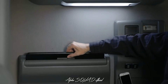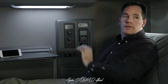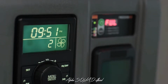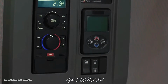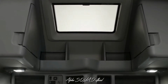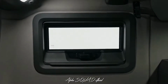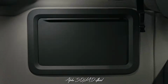The driver has the ability to keep their items here, their storage pocket, and all the interface here for features in the sleeper, as well as our new door lock. So the driver has a panic and a door lock feature for safety while they're in the sleeper. Building on this airline first class look and feel, we wanted to make sure that each step that the driver takes is reduced when it comes to preparing to go to bed. So we wanted to make sure that closing out the light during the day was a lot easier. So we've introduced these shades.